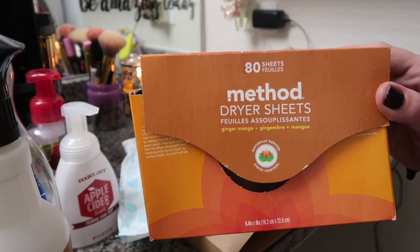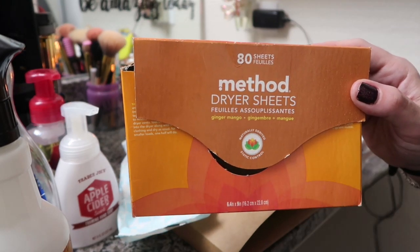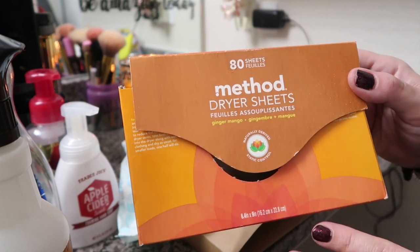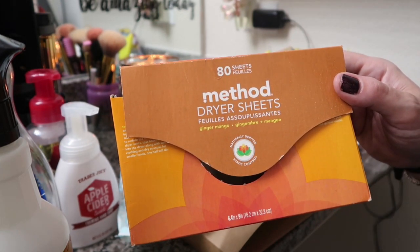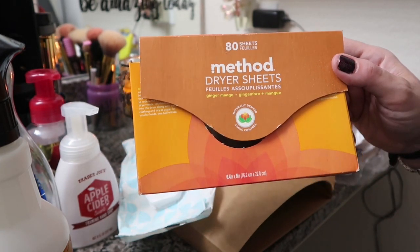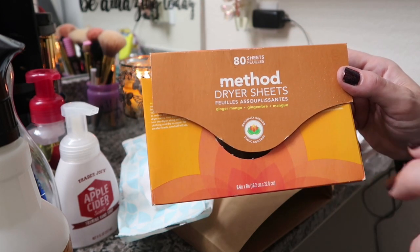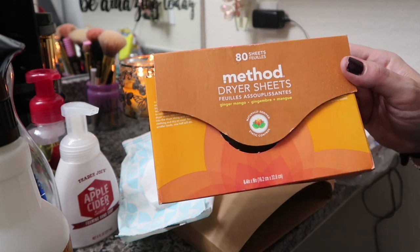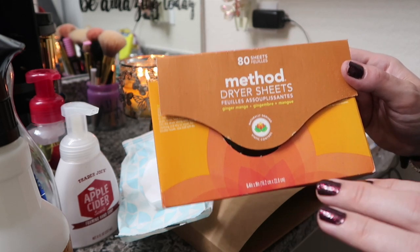So there's 80 dryer sheets in here, and we only need one per wash. So this lasts a good long while. Again, this is that same ginger mango scent, and these are paper. So they're not like that staticky kind of normal dryer sheet, but it still does a good job of keeping static cling away from my clothes.